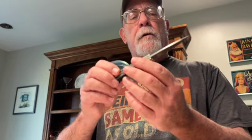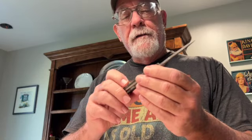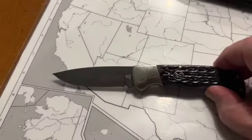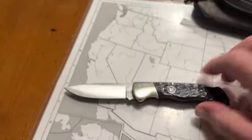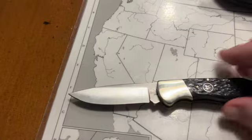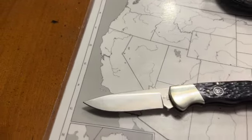This particular knife is in excellent condition. It's got the good snap to it. Never used, blade's in perfect condition. Serialized number. Oh, there it is. 0233.